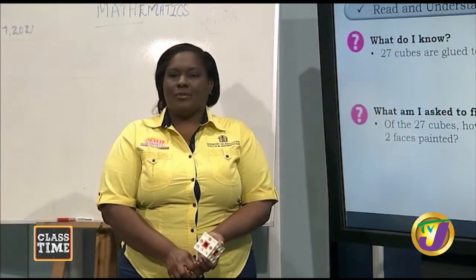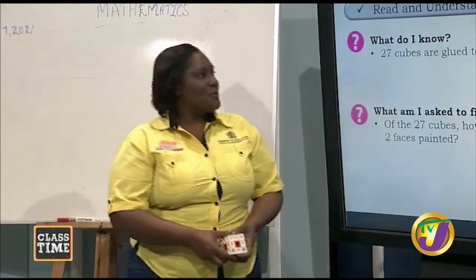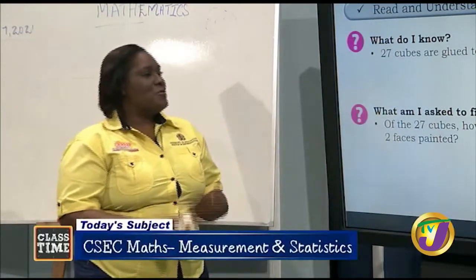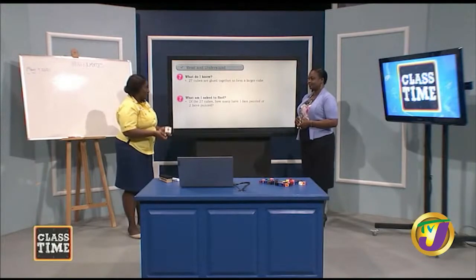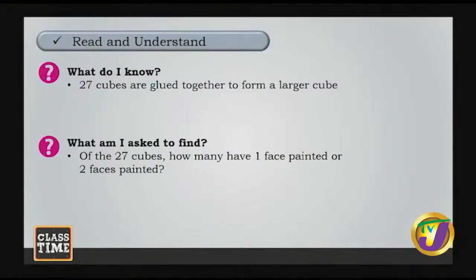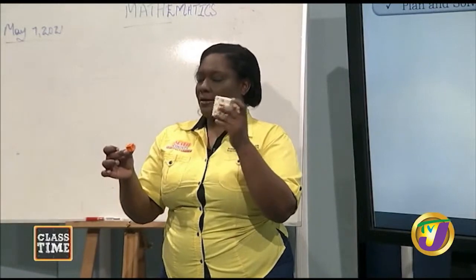Welcome back to class time. We're problem solving in measurement and statistics. So we were at the point, what do we know from the question? We are given 27 cubes that we are going to be gluing together. And of the 27 cubes, how many have one face painted or two faces painted? So it would be 27 cubes that we're actually gluing together in order to make a bigger cube.